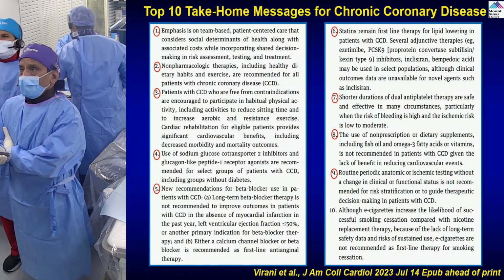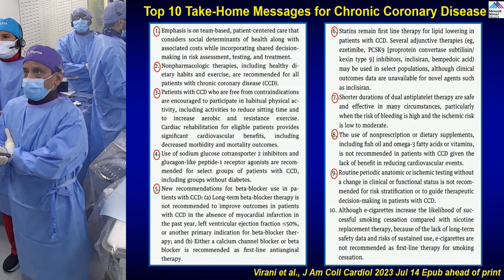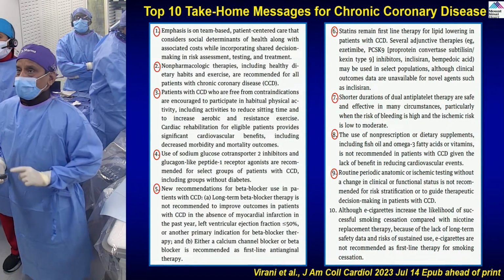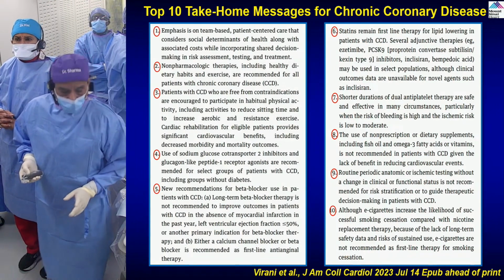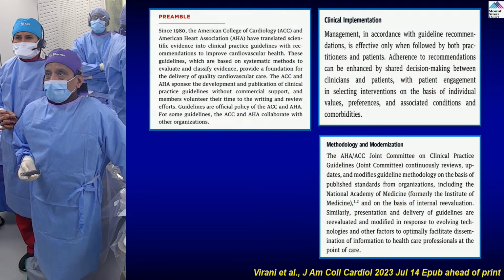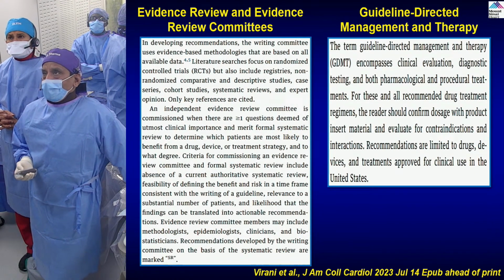Routine periodic anatomic or ischemic testing without a change in clinical or functional status is not recommended for risk stratification or to guide therapeutic decision making in patients with CCD, even in patients post PCI. And lastly, about the e-cigarette, we don't know, but smoking cessation should be there, and e-cigarettes are not beneficial anyway. So with that note, there is a lot of data. I'm just going to go through it, which puts it together. And they call it guideline-directed medical therapy.